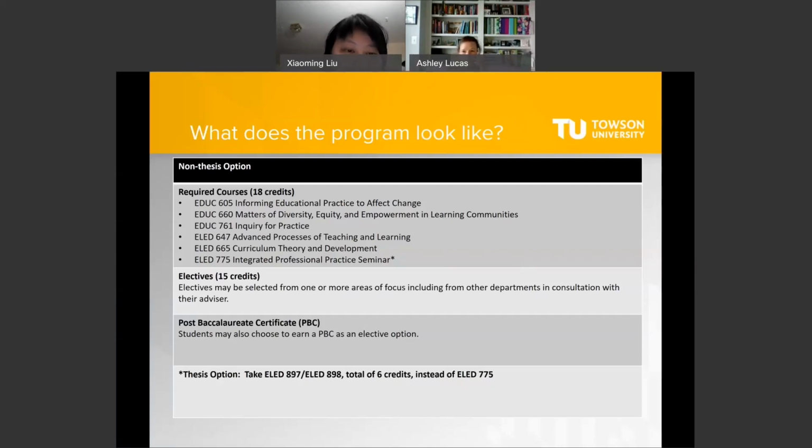Another option to fulfill the 15 credits of electives is to pursue a PBC, a post-bac certificate. If you look at our websites, we listed different kinds of PBC options. English language learners is a PBC area. Autism is another area. Instructional technology is another, and educational leadership is another area for PBC. So you can do a PBC. It's like shooting two birds with one stone. You take the courses listed under PBC, then you can obtain this PBC while fulfilling the electives requirement. Does that make sense?